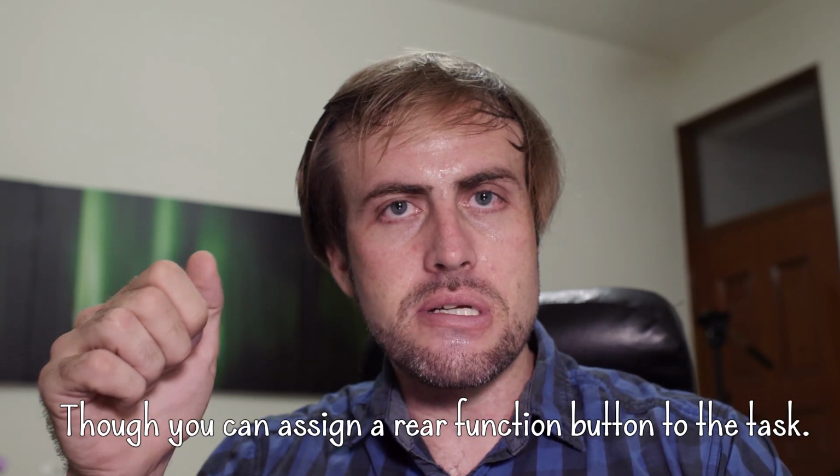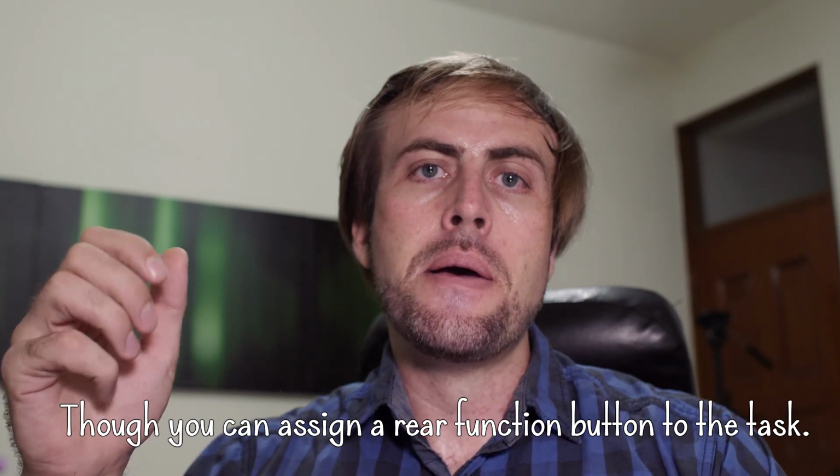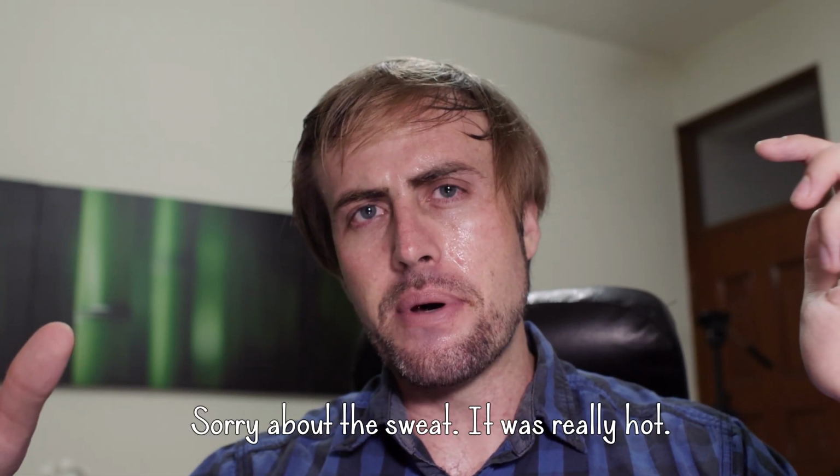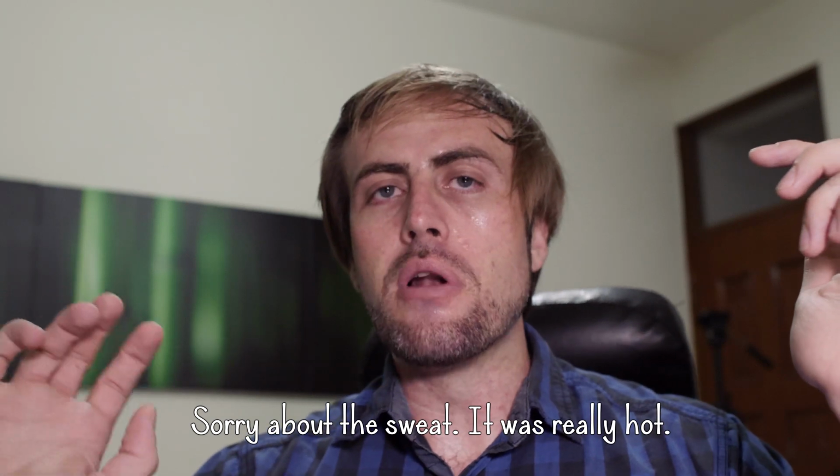Now, having a dedicated record button on top is great, but I really like that record button at the back. That was really useful. I wish we still had a back record button as well, because if you're in manual movie mode, the shutter is the record button, which is great. I love that. So the shutter being a record button, you already have a front record button, but now we don't have a back one. So I kind of miss that back record button that we had on the GH4, though I do like the one on top.